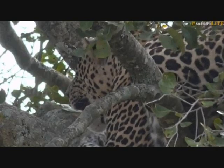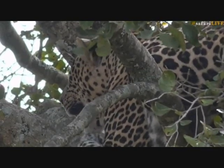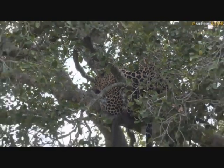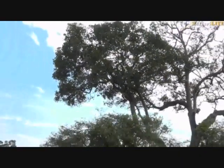It seems as though the crossings have subsided for the moment too. Everything is all very calm around the Mara River, which is unusual, especially after this morning. But I thought, we've had such a spectacular day. I don't know how we're going to top this, Sebastian.